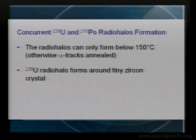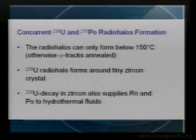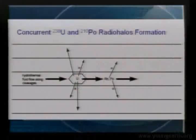Now, we've already said that the uranium radiohalo forms around the tiny zircon crystals. The uranium decay in the zircon crystals supplies both radon and polonium. Radon is the precursor in the decay chain to polonium. Radon is a gas. It's an inert gas. It doesn't chemically bond with anything. And it has a very short half-life, but it's very soluble in water. So it also can be dissolved in the hot water coming along, just as the polonium will be in these hot water or hydrothermal fluids. So we have the hot water flowing along between the sheets of the biotite, between the pages of the book. It passes the uranium-rich zircon crystal that's producing radon and polonium, and they're dissolved.